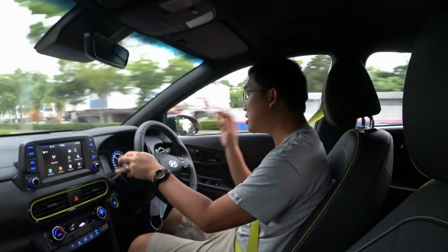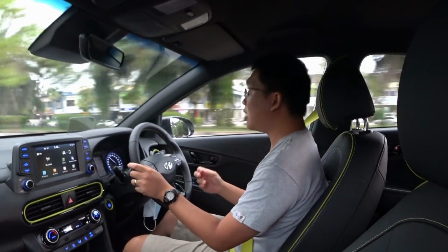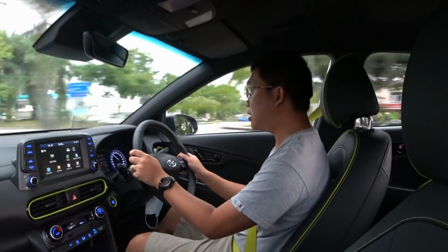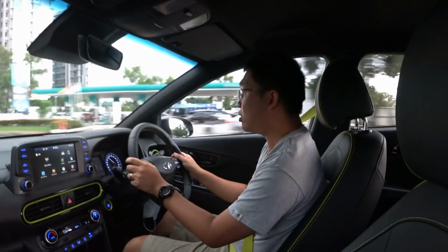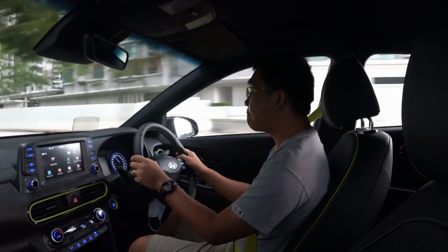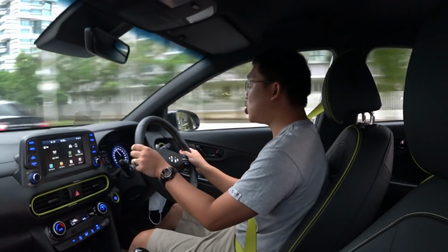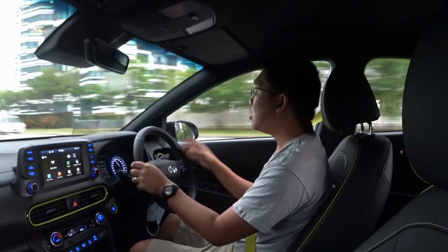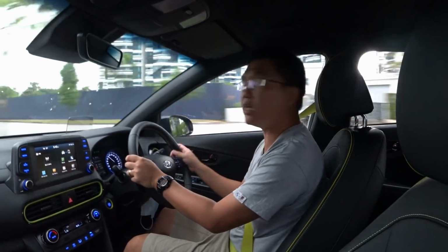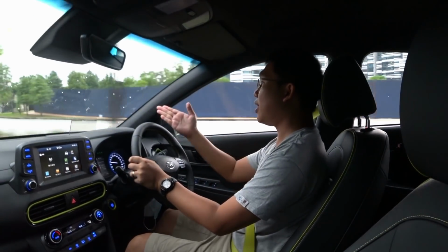And the same assessment goes to its handling. Because dynamically speaking, the Kona here is best described as competent. You can take a fast corner in this car. You can carry high speeds in this car. The steering is sufficiently sharp and precise, but the car doesn't feel like it's enjoying itself with you. It feels like, you point, I go.